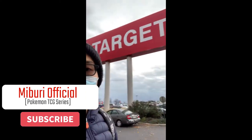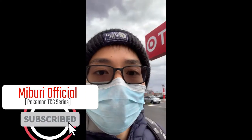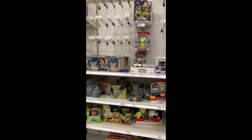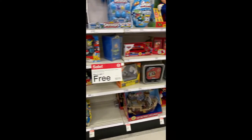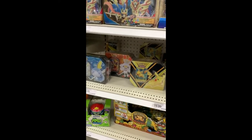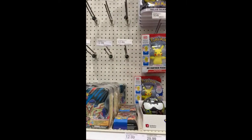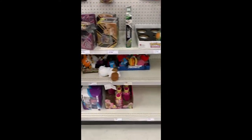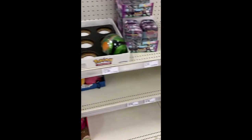Alright guys, I'm at the local Target. I am going to look for Pokemon packs and see what we get. So, let's go in. This is all it looks like that's here right now. Nothing too much, just some tins, the Academy box. Everything else is sold out. Looks like it got wiped clean here. Just some tins here and the Pokeball.